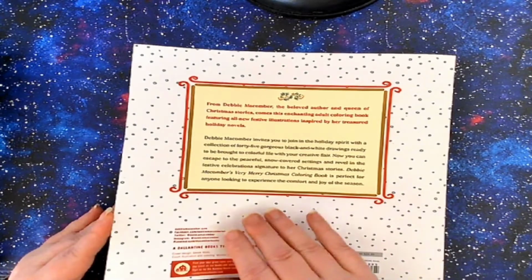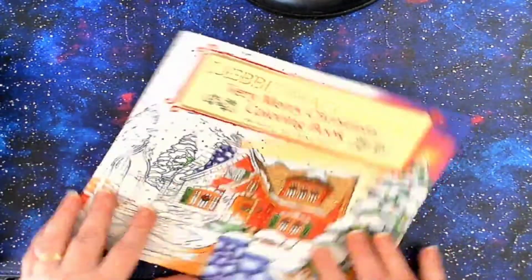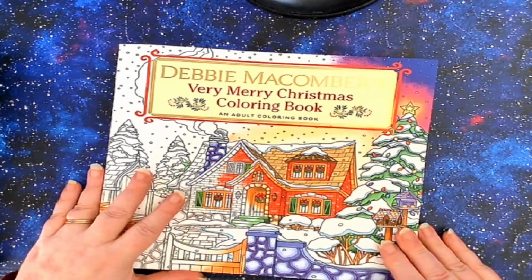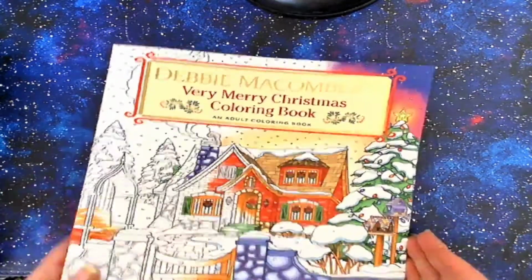Really nice book, and it's printed on some really nice paper. So, wonderful Christmas book. And I will probably be doing something in here this month. May not be on camera, but I will be playing with some paint stuff maybe. We will see.